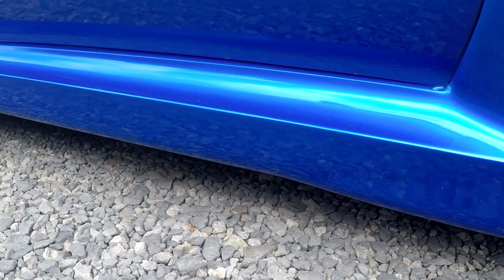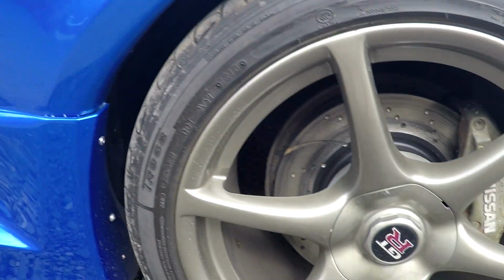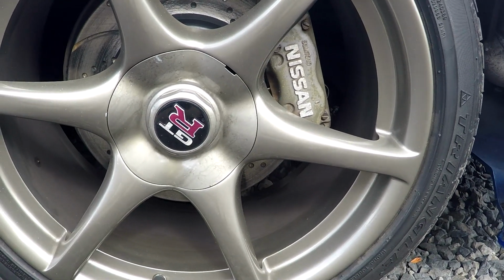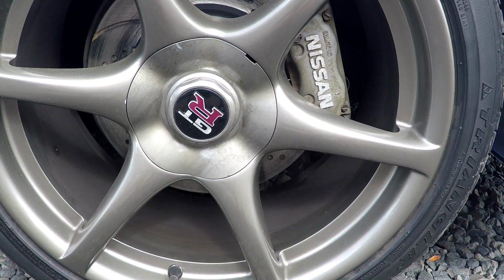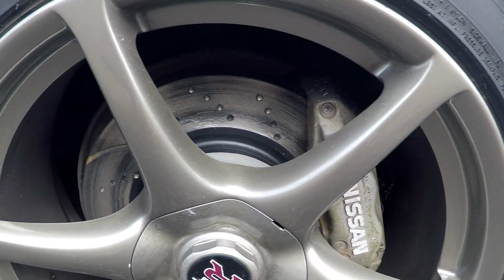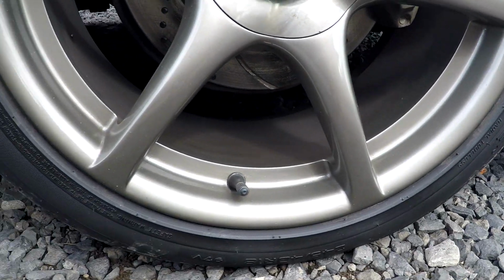You can see the rocker. Looks in good shape. I'll put it up on my lift too, so you can see it. We put new brake rotors and the shoes on it. You'll get the original rotors that came on the car. The wheels look good. A couple little tiny nicks, but overall look in good shape.